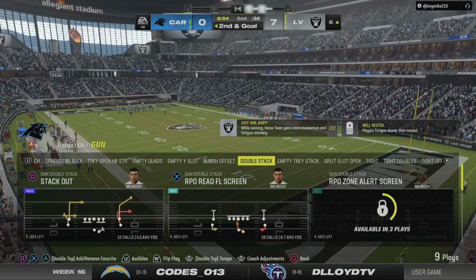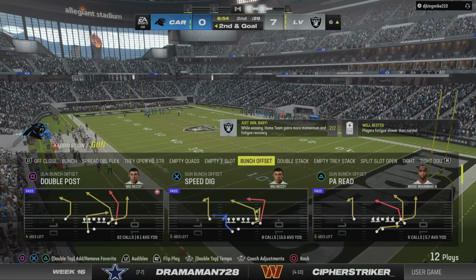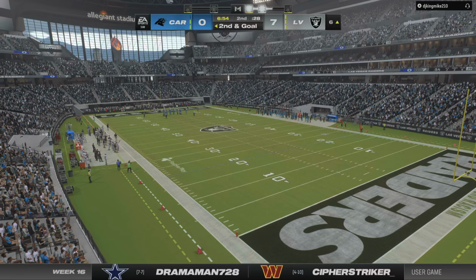Probably couldn't get his legs into the throw. Became an all-arm throw trying to check it down to his running back. Incomplete.